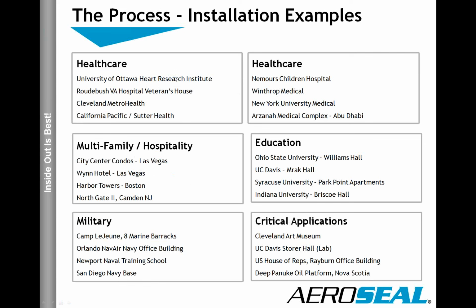So when we sit down and Tony showed you the printed certificate, CFM reduction, BTU, you got energy savings. And these are just some of the installation examples. Now, obviously, we have hundreds and thousands of these, but there isn't really a market that we haven't been in and haven't sealed in. Where there's duct work or an air distribution system, it can be sealed.